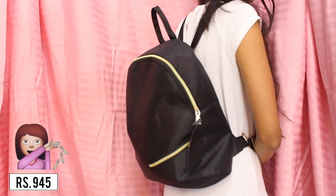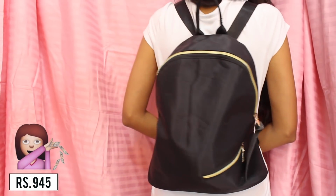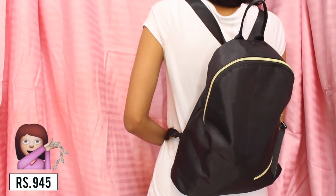Okay, finally moving on to accessories, because I love accessories. So the 2 bags that I picked up, the first one is this black backpack. It's made up of this, I don't know what it's called, the raincoat material. Is it called polyester? No, it's not polyester. You know what I mean.